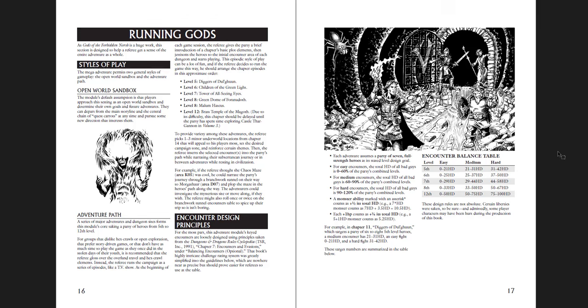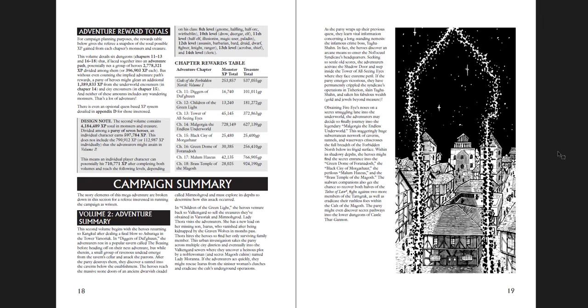There are design principles behind the encounters, which is really cool, especially if you want to do your own. And then adventure reward totals: basically after every chapter, there's a summary of the different XP you're going to get from that chapter, if you're doing XP for gold, or from monsters, or both, or whatever. So it lays it all out here.